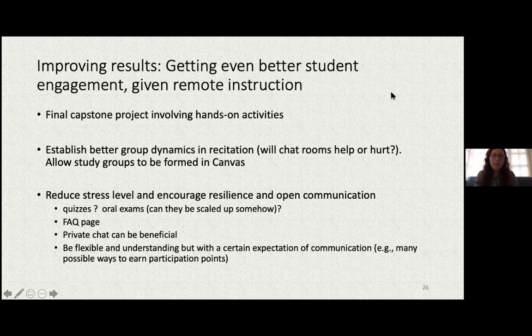But I'm trying to keep the lines of communication open, and that's my final point here: try to reduce the stress level that they're facing during this pandemic situation, and encourage persistence, encourage communication. That was part of the rationale for having a frequently asked question page. I've mentioned to the students too that I try to tout the good things about this remote instruction situation. Yes, it has a lot of drawbacks, but there are maybe some things that are actually better.